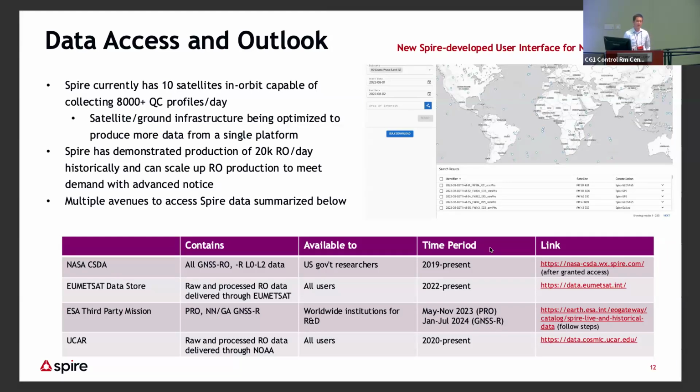with the new IDIQ contract, we've transitioned to a new user interface for users to access our data. So if you wanted data beyond June 2024, you would have to go through our user interface. And actually, it should make it easier for users to access and download bulk data. So if you need more information on that, feel free to reach out to me or NASA CSDA for more information.